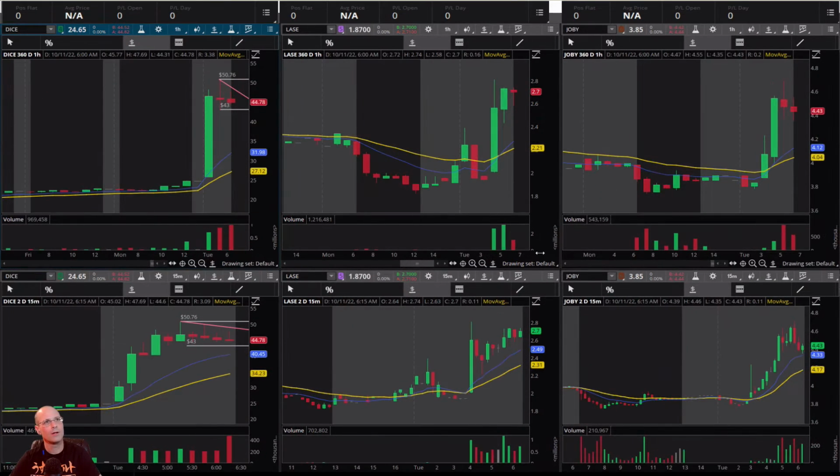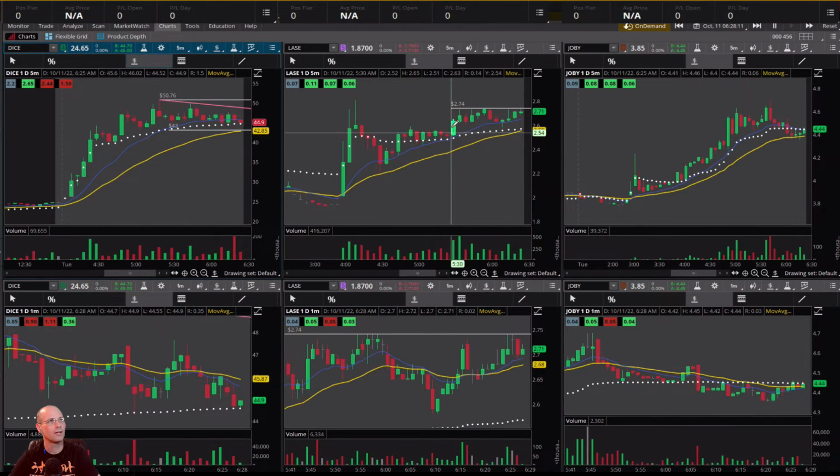Over here, you see on JOBY on the hourly time frame, we have a two bar pullback. And LASE here, this looks like a pretty good move to me. We had an inside bar and now you got this inside bar. And it's looking like it's favoring the bulls for a bull break above that level. Let's see what that looks like here on the 5 minute. I could put a line there also. And so we've been trying to break this 273 level once, twice. How many times have we tried to break it?